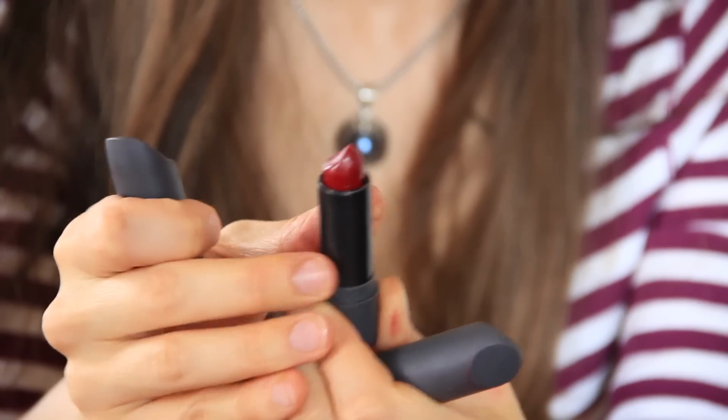What else do I have in here? These are also by Bite. If I want to go more dramatic, this is their Tanin, which is a really pretty red, like a really crisp crimson red. So I'll use that and kind of matte it off. And that's pretty much it.